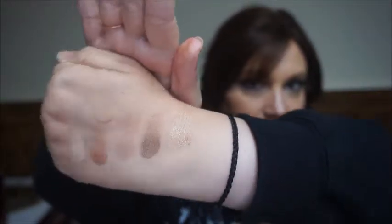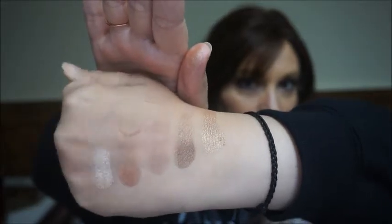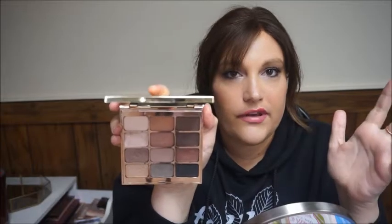These are terrible swatches, but these are just some of the shades you can work with. I feel like this is the type of palette where whatever look you choose to create with it, it's going to look good. You can't go wrong because these shades are so much in the same color family, yet different enough that you can be creative with it. I really like this for traveling as well, because you can do day to night, light, medium, and deep. So that's a great palette.